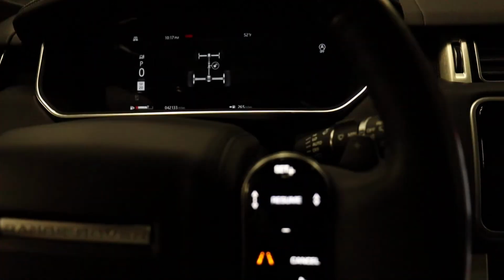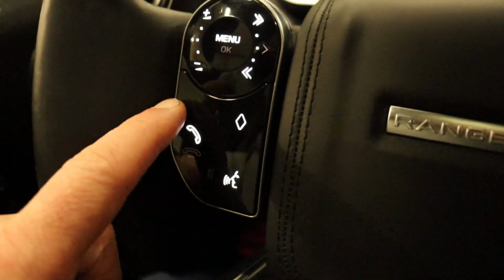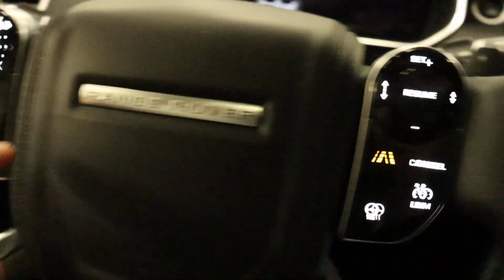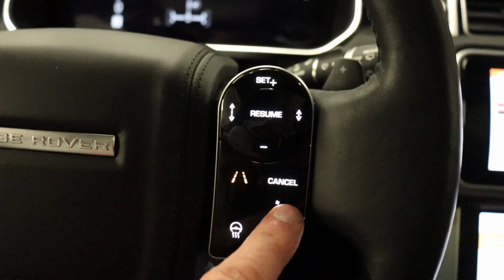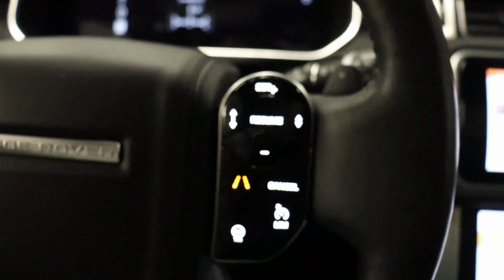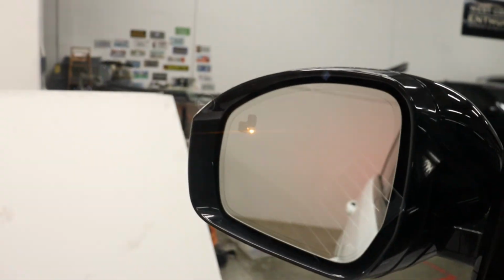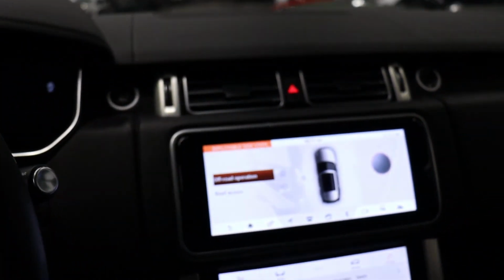So, paddle shifters, you have an upshift on the right, you have a downshift on the left. Again, this is your onboard computer, Bluetooth voice activation, and programmable button. Your lane departure control, your cruise, and your ability to set the adaptive, and then heated steering wheel. You do still have HomeLink programmable buttons for security gates and garage door openers. As I mentioned, you do have panel roof. The indication on the side mirror here is telling you you've got blind spot, and you have lane departure, some other items.